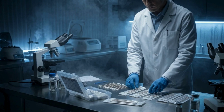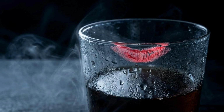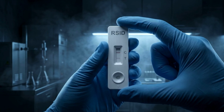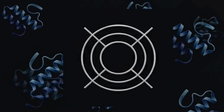The third major body fluid forensic teams hunt for is saliva. Identifying it provides essential context for the DNA profiles pulled from bite marks, discarded drinking glasses, or abandoned face masks. To find it, technicians use the Rapid Stain Identification Test, or RSID. It's a small paper cassette designed to hunt specifically for an enzyme called human salivary amylase.